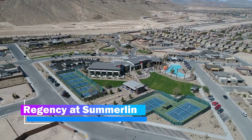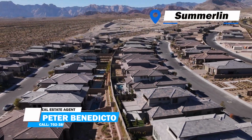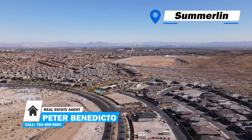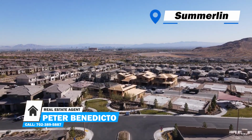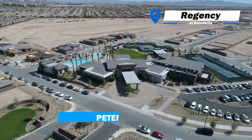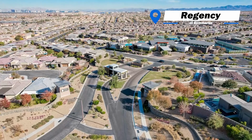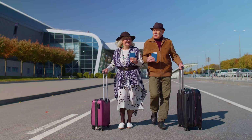The first community to mention is going to be Regency at Summerlin. Now, Summerlin is obviously a fantastic community within itself. It's one of the most popular master plan communities in the whole of the Las Vegas area. And then Regency is one of the premier and most popular active adult 55 plus communities. A lot of people look at moving there for retirement.